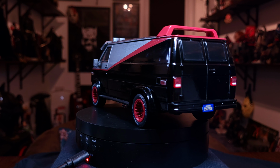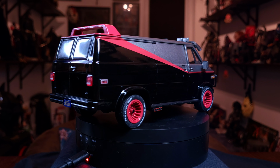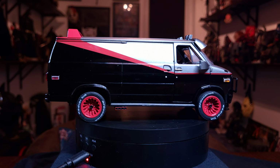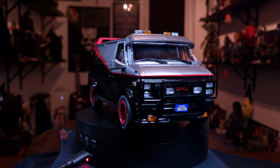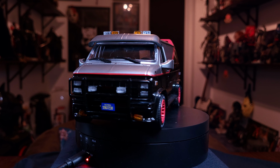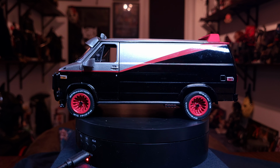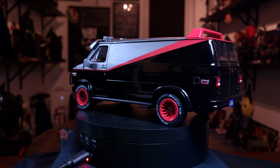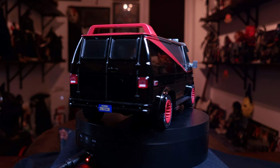Alright, now here is the A-Team van. Hang on a minute, what's that paint bit there? What is going on? And another one there. There's like these two black paint scuffs. What is going on? I've just noticed that. I've only just opened these out of the packaging, literally before I sat down and started recording.